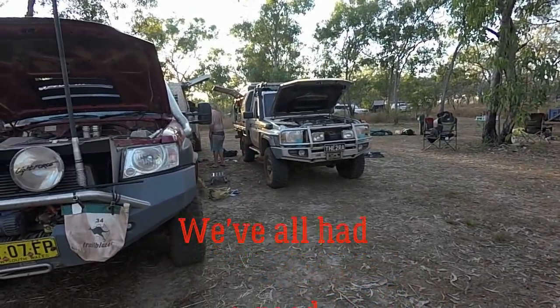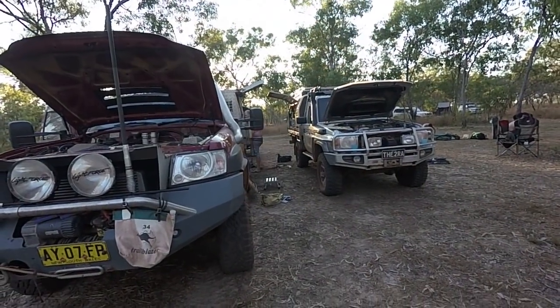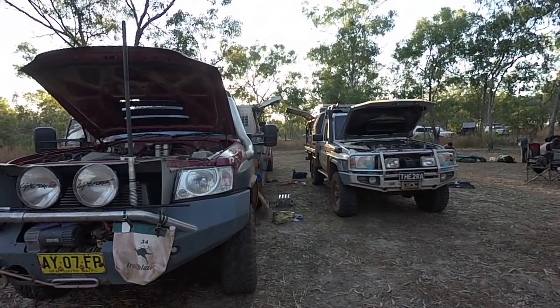So last night we noticed some cracks underneath Matt's car, so James is going to weld them up today. We think they'd probably be okay, and they're probably old cracks, just to make sure. James is going to weld them up this morning before we take off.